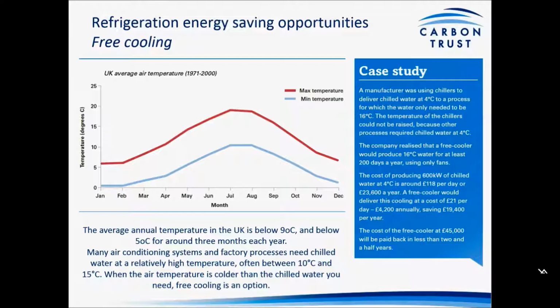An example here is a manufacturing site where they need some chilled water at 4 degrees C, but some only at 16 degrees C. So the temperature of the chillers couldn't be raised, because there are processes that need chilled water at 4 degrees C. But a free cooler could be used to produce 16 degrees C water for around 200 days of the year, using only fans to reject the heat.